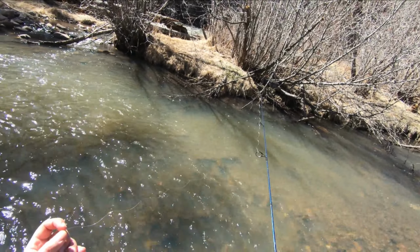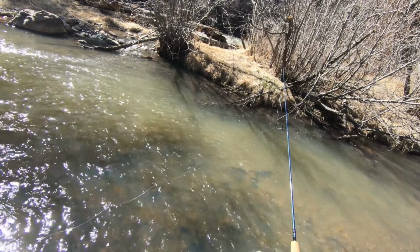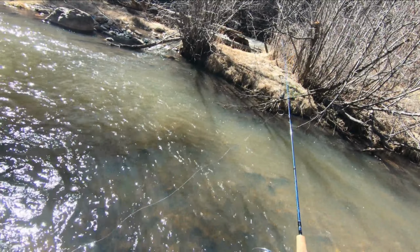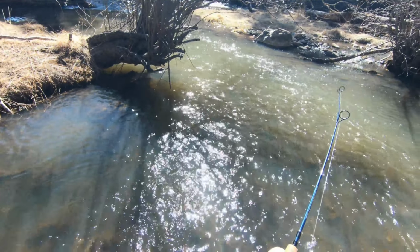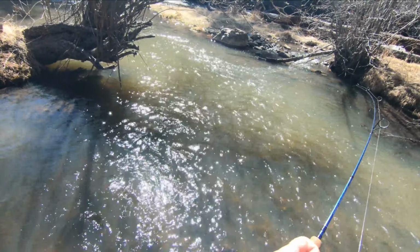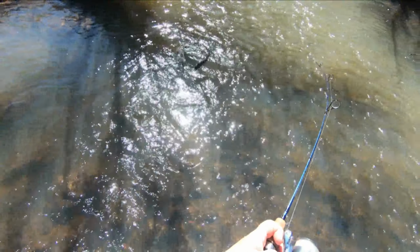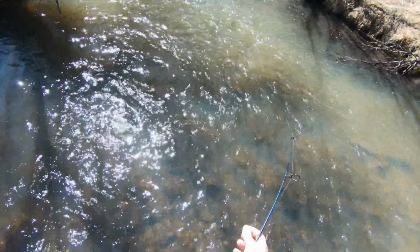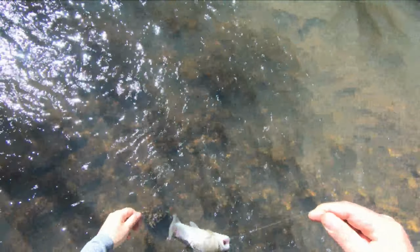Let's see if there's more in here. Probably clean this hole out. All right, got another one. Same hole. This one seems a little better. Oh yeah, I got some jumping action. All right, a little better. Check that one out. Another one that swallowed it.